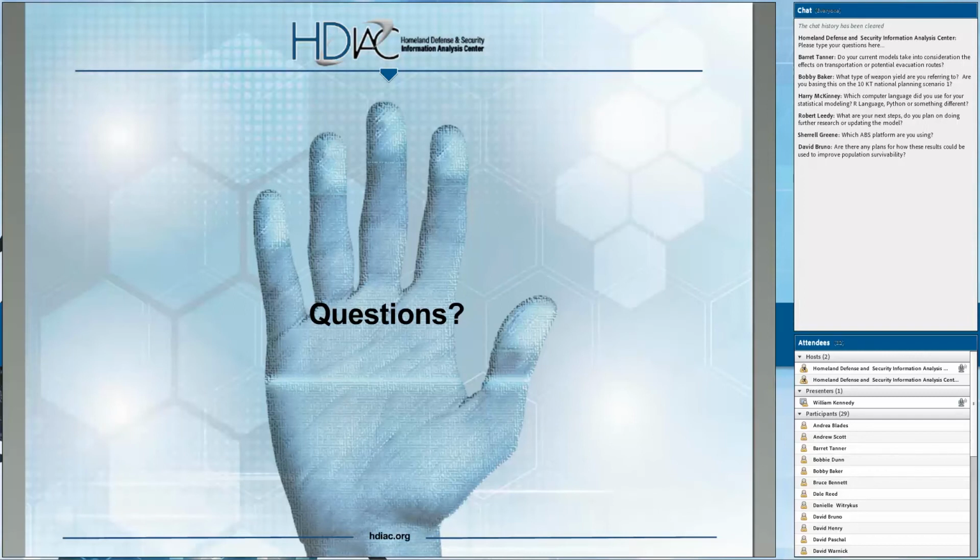What are your next steps? Are you planning to do further research and updating the model? Yes, we are continuing. We have at least 2 more years of funding, and if people wanted to look at specific scenarios, we could certainly consider that.